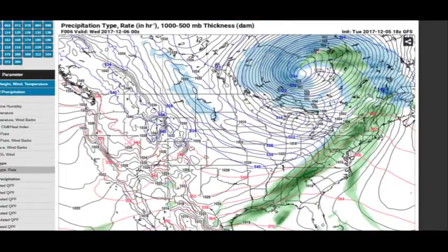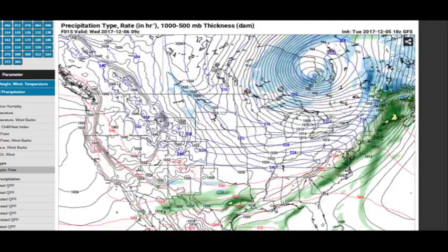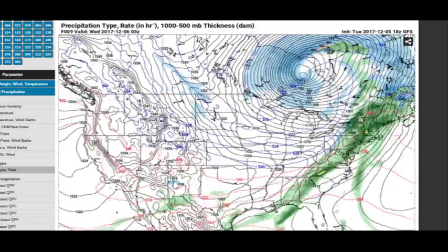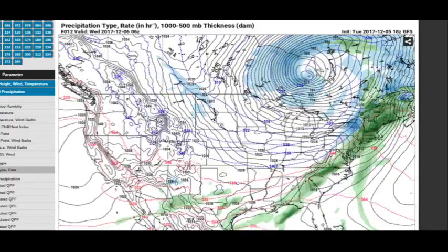Okay, there's our charts there from Pivotal Weather, showing the GFS panel. So there's our front. And let's see what happens overnight. Cold air advection in the Great Lakes. And looks like we are developing a little bit of isentropic lift precip in Texas. And it looks like the aerial coverage increases overnight.